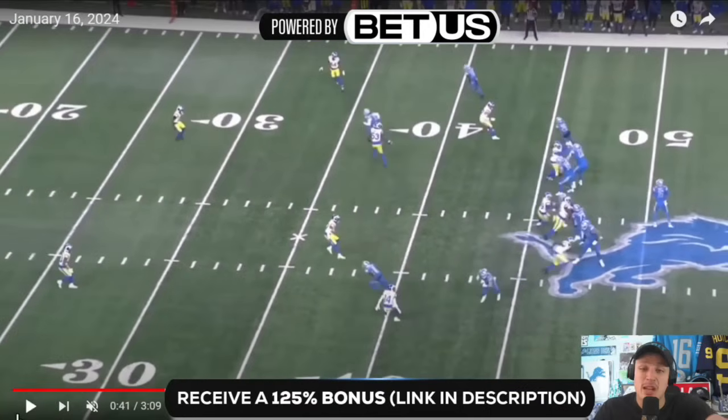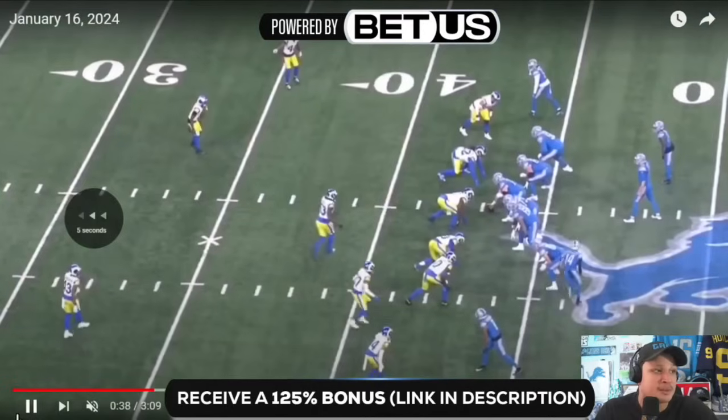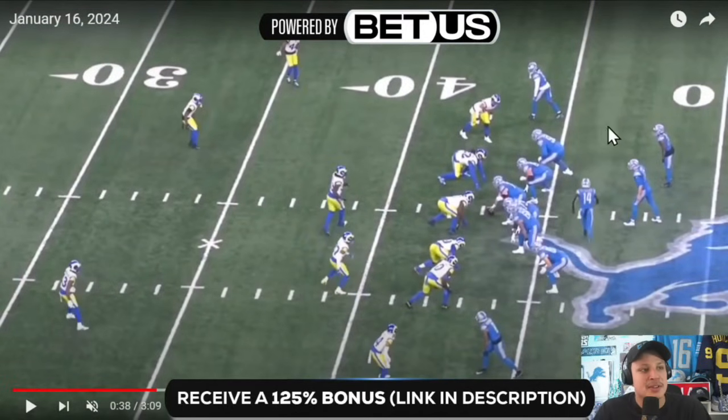Frank Ragnow, Jonah Jackson, they pick it up here between Aaron Donald and Turner. Excellent job there, by the way, in the interior. That is beautiful pass protection. And then again, there was the personnel aspect. The Lions go 11 personnel.